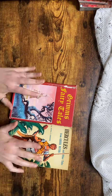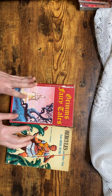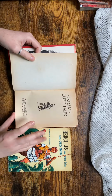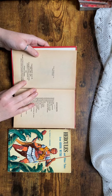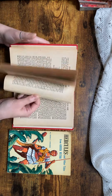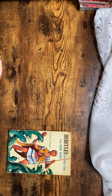These are two books that I found at thrift stores, and I am gonna keep these. I love this book. Definitely gonna read these to my daughter. It's 1980. It's just beautiful aged paper, but I'm not gonna cut that one up just yet anyways.